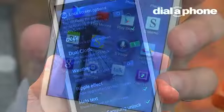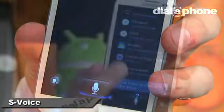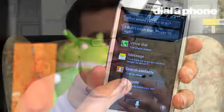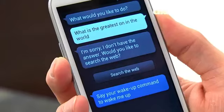available unlock options. Speaking of voice recognition, one of the major features of the S3 is S-Voice. The Siri-like personal assistant has all the usual bells and whistles, but it also boasts increased functionality. In our test though, its performance was hit and miss, at times not understanding our questions or retrieving incorrect information.